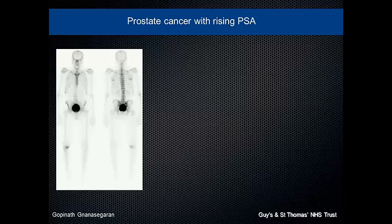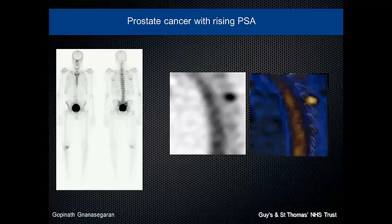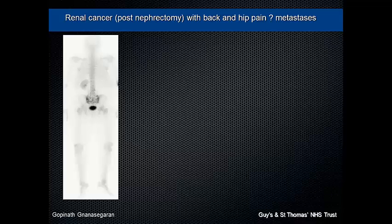This is a patient with prostate cancer and rising PSA. There is a subtle focal uptake in the spinous process. How many will go for benign? Malignant. Suspicious for malignancy. Fair enough. If you had said suspicious for metastasis, it would have been definitive. You can see there is sclerosis in the spinous process. It was a definitive bone metastasis. Therefore, you have changed from equivocal to a definitive diagnosis, and that's what SPECT CT will do.